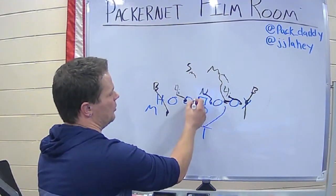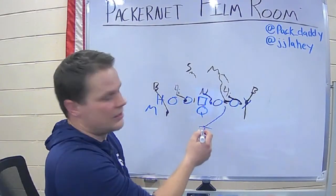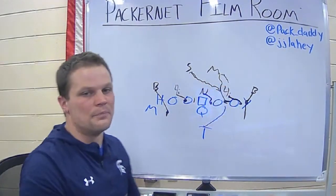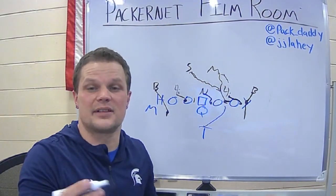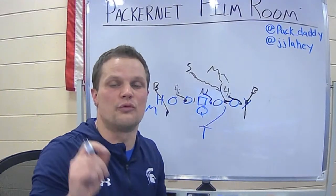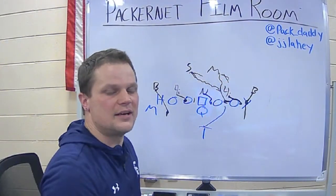He can slow play it a little bit. He's guessing that that backside gap is going to be closed unless that tailback wants to cut it all the way back. So sweet. He can slow play it and fold over for help as well. Here's the ticket, though. Here's where slanting your D-line and allowing those linebackers to play a little bit more free really, really helps.